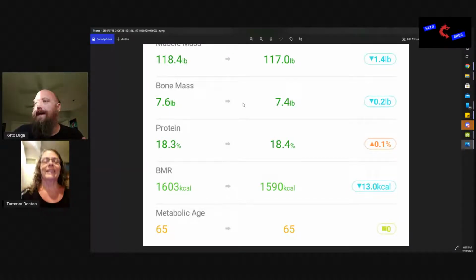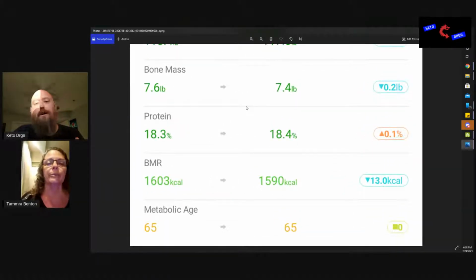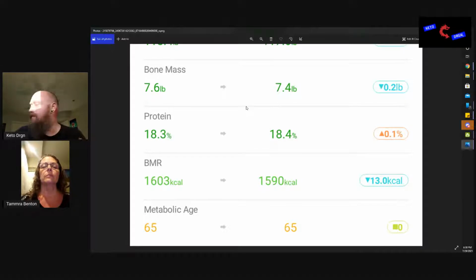Okay. I've been putting some in my shakes in the morning, like a good handful, packing it in there. Good. That's amazing. That's awesome. And this was probably before I started that, so we'll see if it changes next time. Yeah.